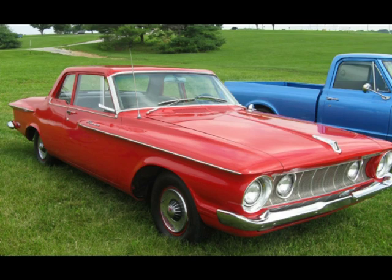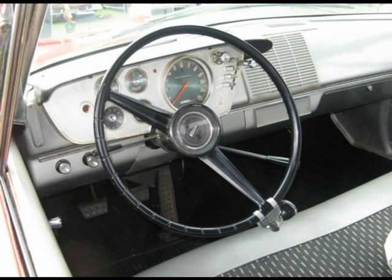Now here's one of the first ones. This is a Plymouth 1962. I remember my grandmother had one of these. I thought this is about the ugliest car I've ever seen, and I still think it too. I remember the dash, her sitting in her car. It's a good car. She never had any problems with it. Good Mopar car, but it was ugly. And today, though, because they're ugly, they're very collectible now. People like them because they're different.